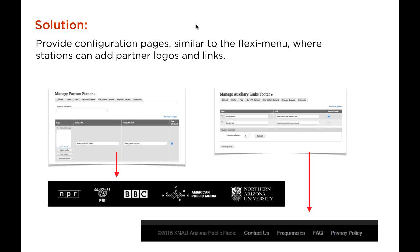It's the same basic toolkit that we're using. And if you're not familiar with that, we'll show you. It's reasonably straightforward. You add in the thing that you want. You can drag and drop to sort of adjust the order.